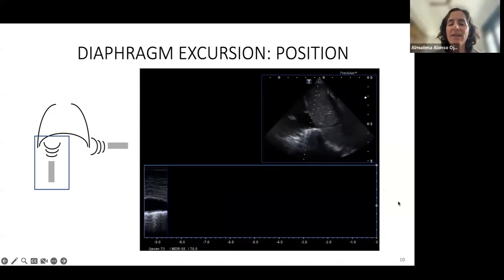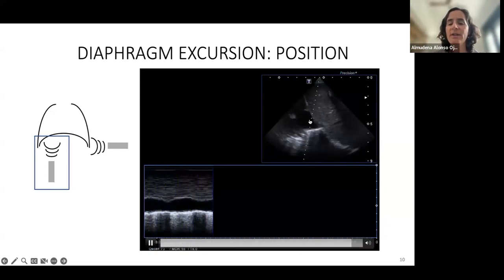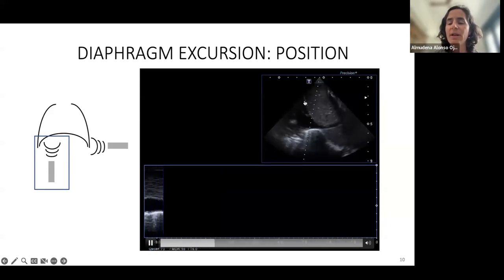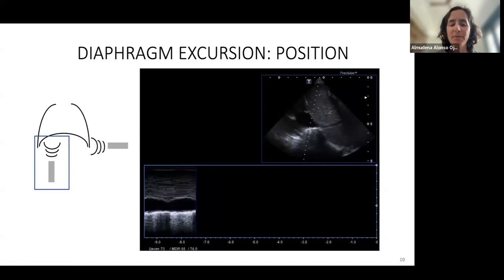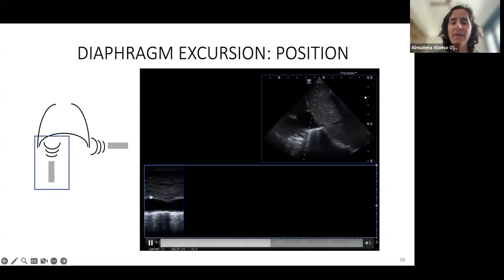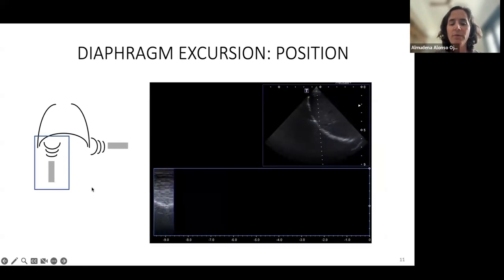In this image here, you are seeing that we have the M mode line just over the diaphragm, but this is also a bit oblique. This is not completely perpendicular, and we are placing it in a place where the diaphragm almost is not moving at all. We should locate this more in this area where the posterior dome of the diaphragm is located. You can see here, this would be the movement that we are watching in this video of the diaphragm excursion, which is really quite soft, and it's not moving very much.